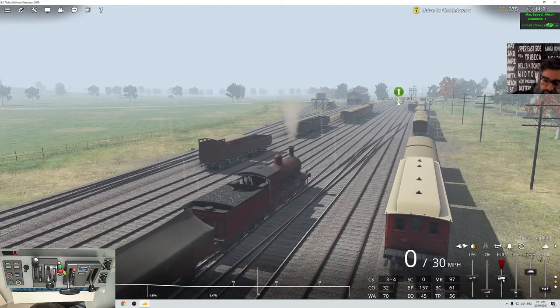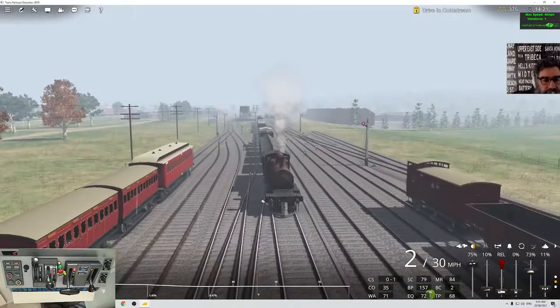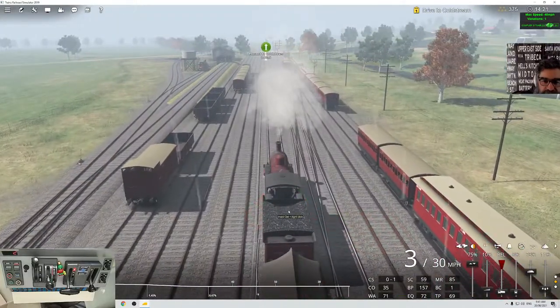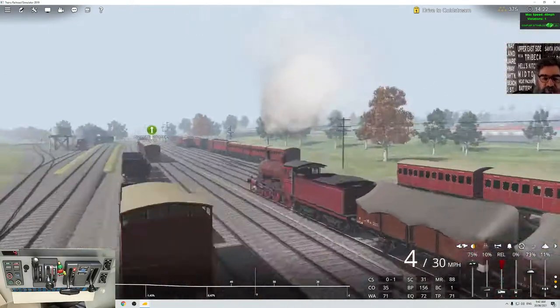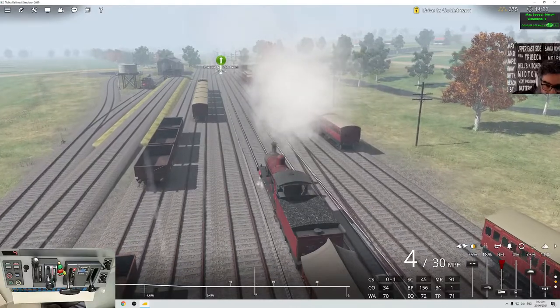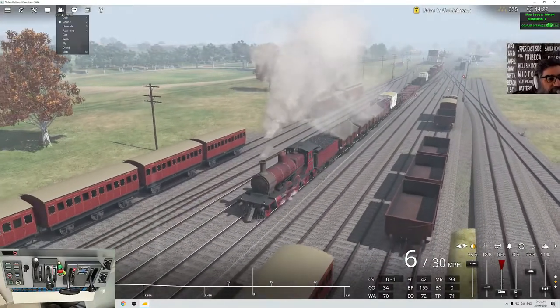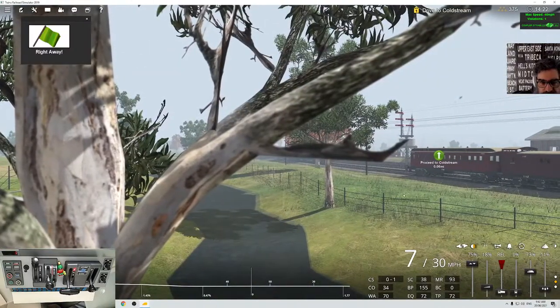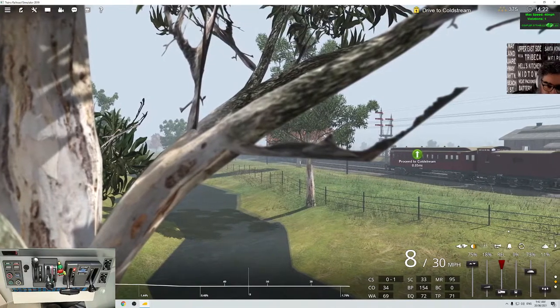Well, now I'm allowed to drive again. Okay. Well, wasn't that fun? Look how much steam it used. And it won't let me look at the tender. Our newly giant train is coming with us. It's over there somewhere.